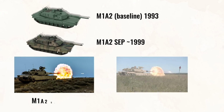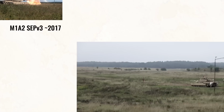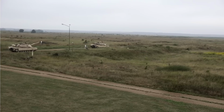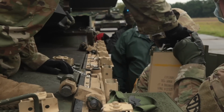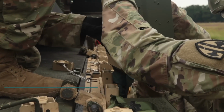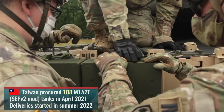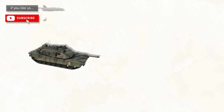One of the stickier points is the fact that those tanks come with depleted uranium plates inserted in their armor package. Those don't get exported outside the US, so it's likely tanks will go through a process where those are taken out and replaced with other materials. Likely quite similar to what Taiwan-bound SEP V2 tanks went through recently. While the protection levels might take a small hit, the SEP V2 is still a very potent tank.